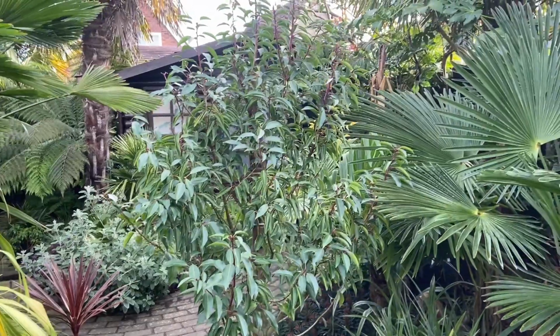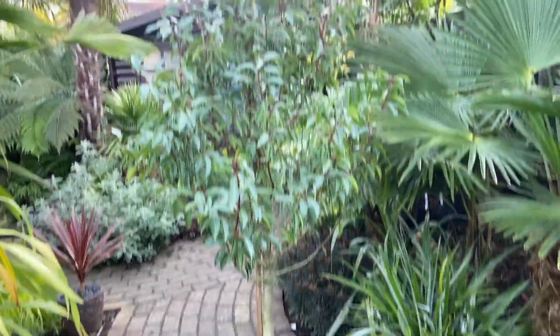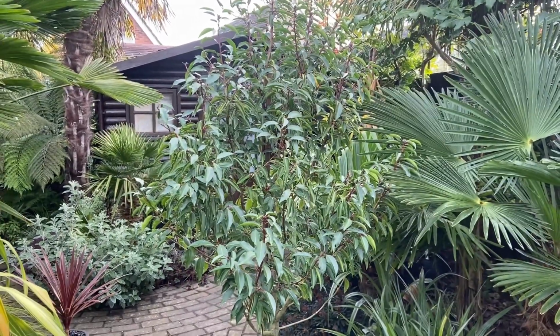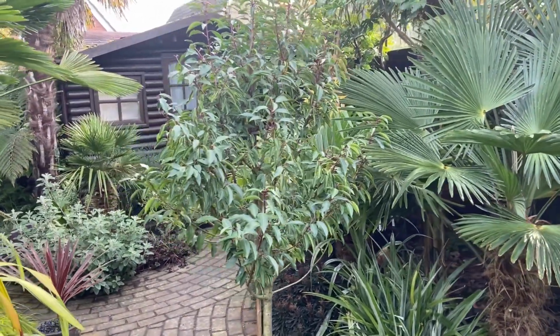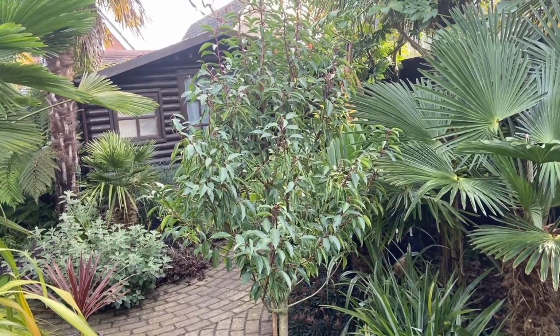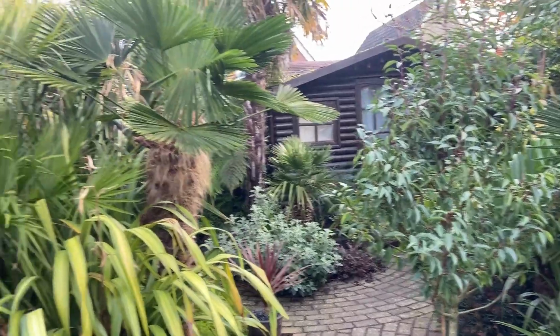Now, I bought this one at that size from a trade nursery, and I paid about £60 for it. I believe that if you'd bought it from a normal garden centre, it may be double that. But you can buy them smaller, and then eventually, not for real height, you can maybe use them to help screen some fencing.